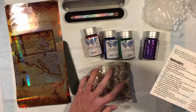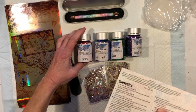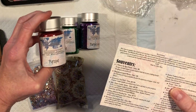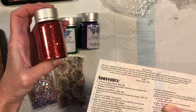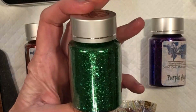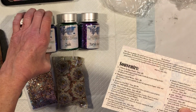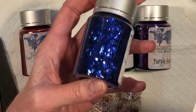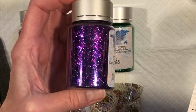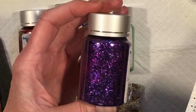Sunken Treasure Collection. Okay, that's what the glitters are this month. So we have, oh boy, somebody's gonna have to help me with pronunciation here. It's either pyrope or pyrope. I don't know. Never heard of it. A deep garnet red in our Wanderlust jar. That is a beautiful red. Jade, look at that. Bold, brilliant emerald green in the Wanderlust jar. Lapis lazuli, beaming azure blue that is reminiscent of the darkest depths of the ocean. And purple agate. 2 ounces of a vivid purple in our Wanderlust jar. This color was inspired by the treasures of royalty.